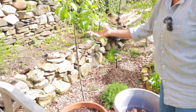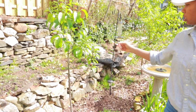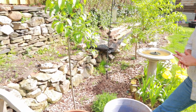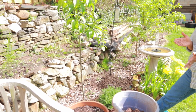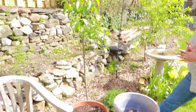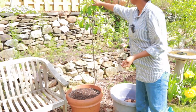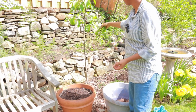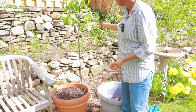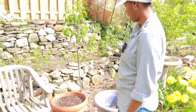Here we have our beautiful pink lady. Yep. Pink lady, a nice dwarf variety. Last year it was taken over by rust. I treated it with some Bonide early in the season, and it's looking really good. I don't think I'm gonna have to do a second spray, but if I do, I am ready. It was miserable last year, but this year it's looking really, really happy.